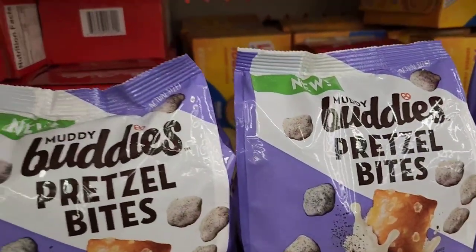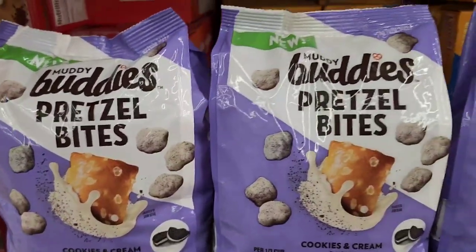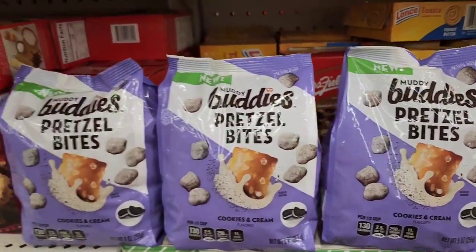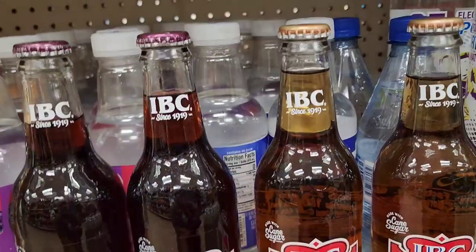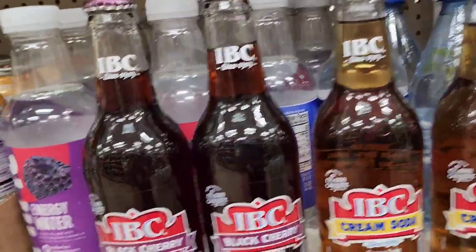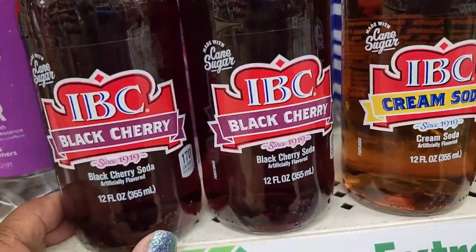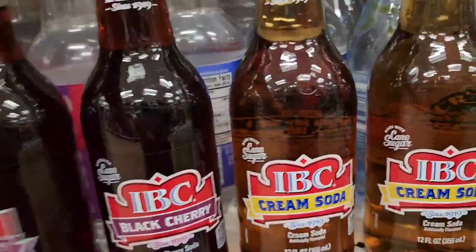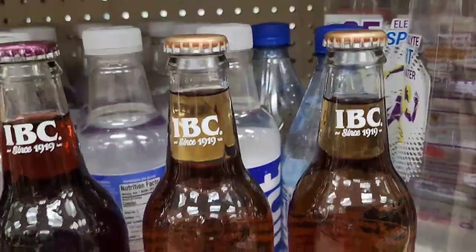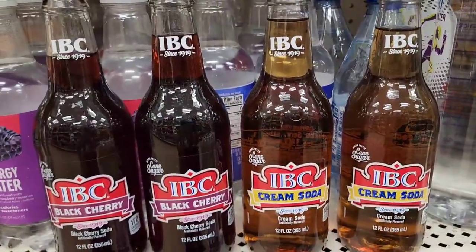They said that these are new Muddy Buddies Pretzel Bites, and these are cookies and cream. They look very interesting. I've never seen this at my Dollar Tree, but here it is now, and they say it's new. This new brand of soda at my Dollar Tree, and it's IBC since 1919. And this one is black cherry, made with pure cane sugar, artificially flavored, 12 fluid ounces. And they are also caffeine free. And they also have here the cream soda as well, 12 fluid ounces.